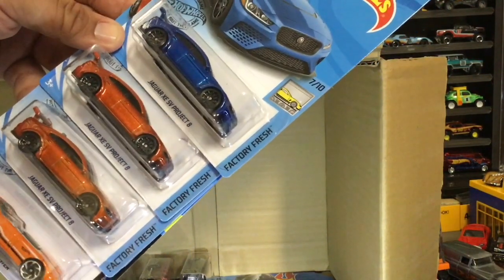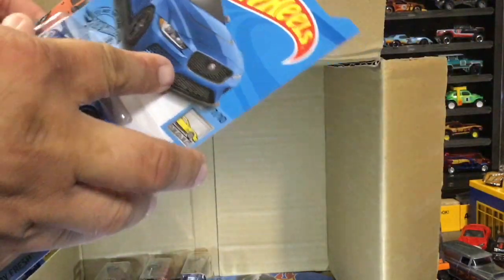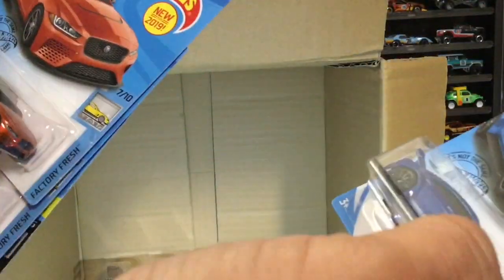GameStop exclusive. The blue one. Yeah. That is nice. That blue is really so immaculate. I think this was B case. Yeah, so this gotta be the GameStop case we opened that we never finished. Yeah. You can put that one back there.